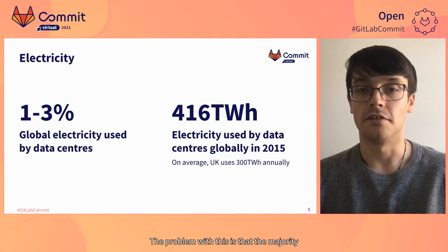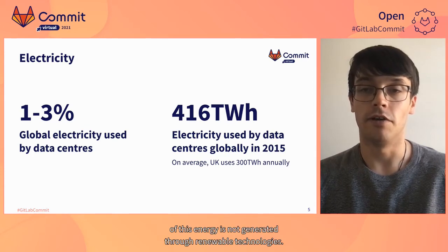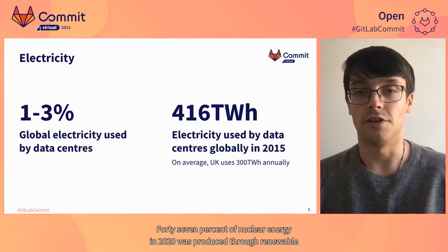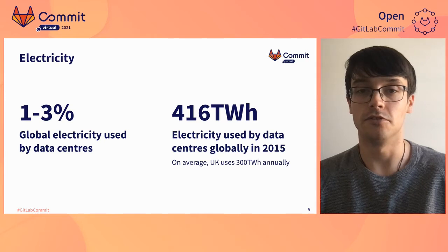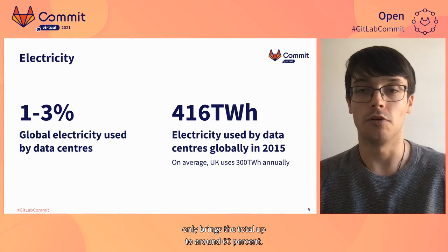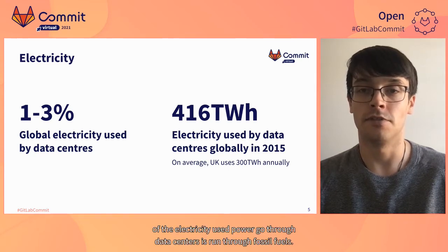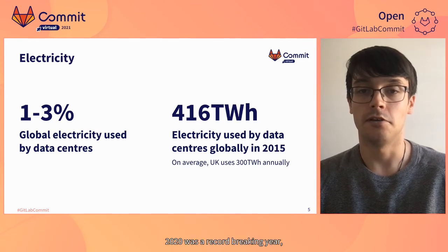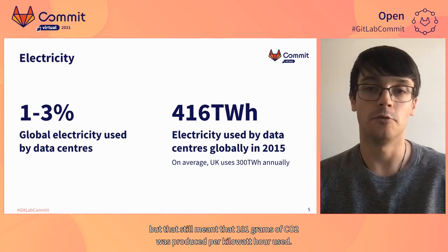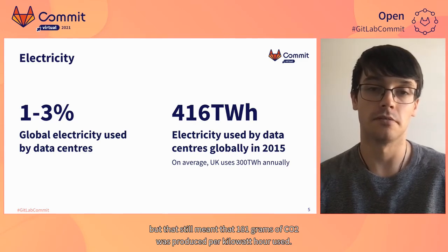The problem with this is that the majority of this energy is not generated through renewable technologies. 47% of the UK's energy in 2020 was produced through renewable sources, but even including biomass and nuclear only brings this total up to around 60%. This means that over 40% of the electricity used to power global data centers is run through fossil fuels. 2020 was a record-breaking year, but that still meant that 181 grams of CO2 was produced per kilowatt hour used.